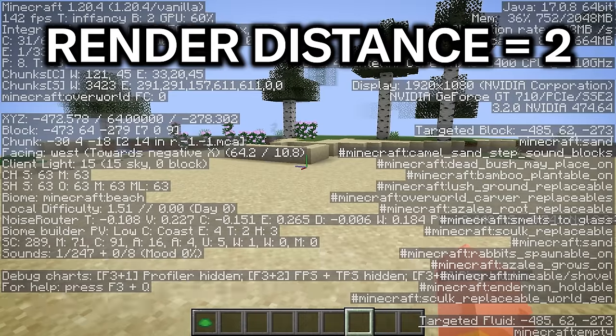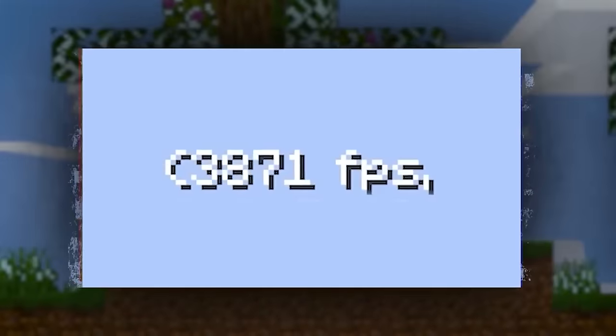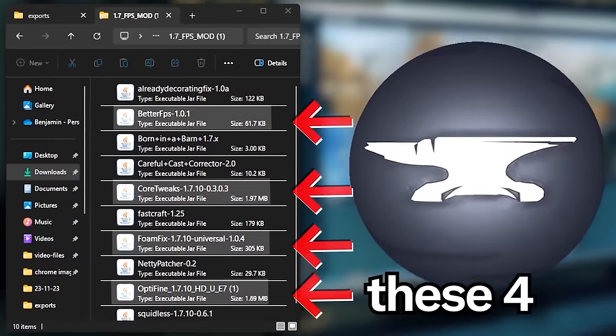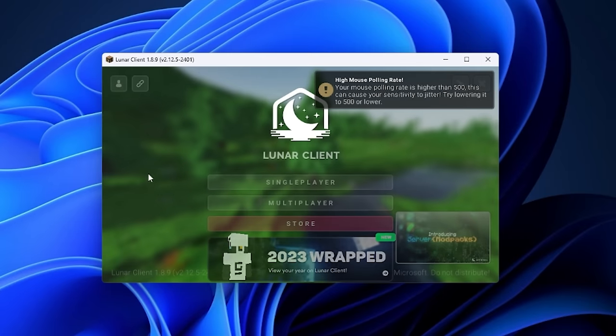Setting the game to the lowest render distance did give us an FPS boost, but there are many mods and clients you can use to boost Minecraft's FPS. Luna client being quite a popular one. I've been able to get Minecraft to 15,000 FPS using Luna client, but can it save the Amazon gaming PC?